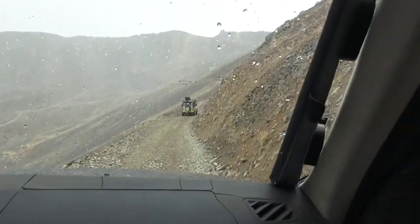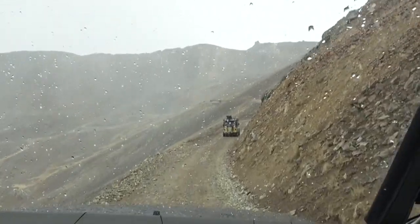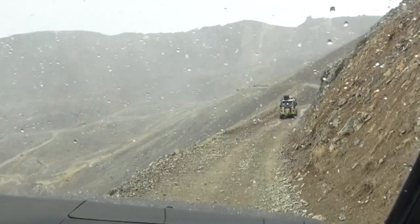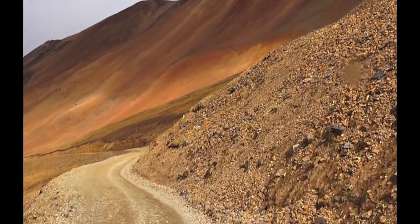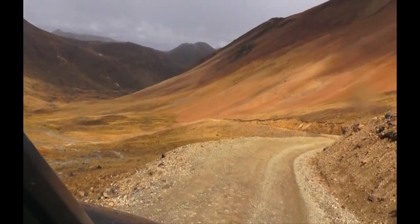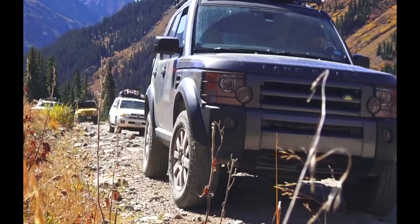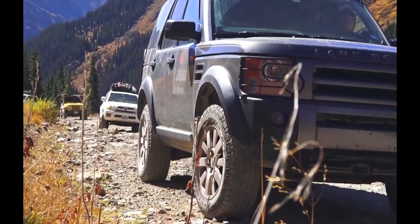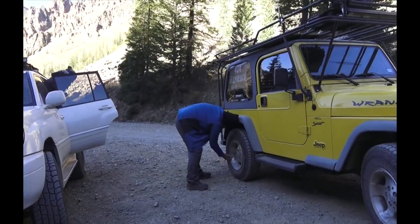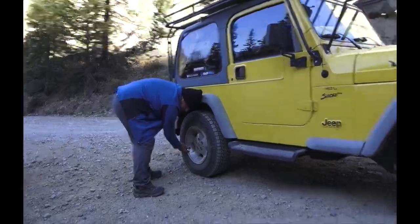So what do you need to tackle the Alpine Loop in snow? The 4Runner in two-wheel drive can do it. And this, they can do it in anything. Hey Brandon, what are you guys setting it at? 20. Right on, dude.